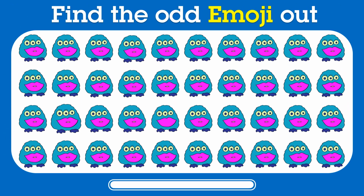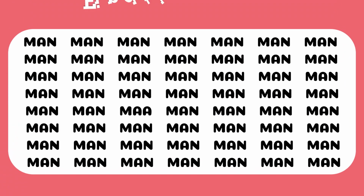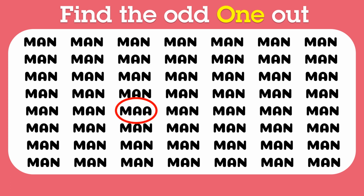Can you identify the emoji that doesn't belong? Awesome work, it's this one that's different. Can you find the odd one? You are brilliant.